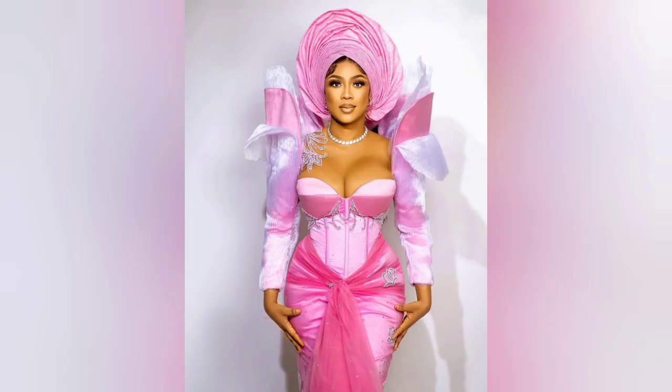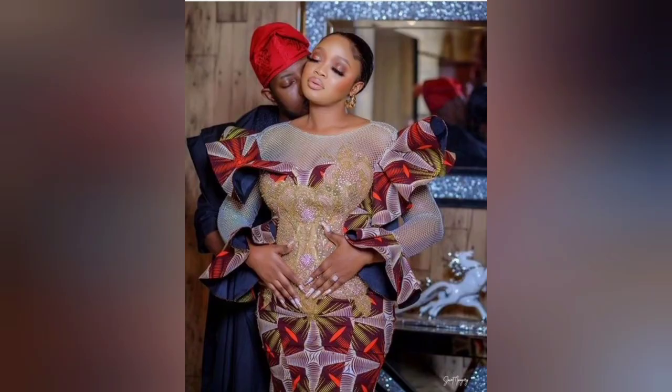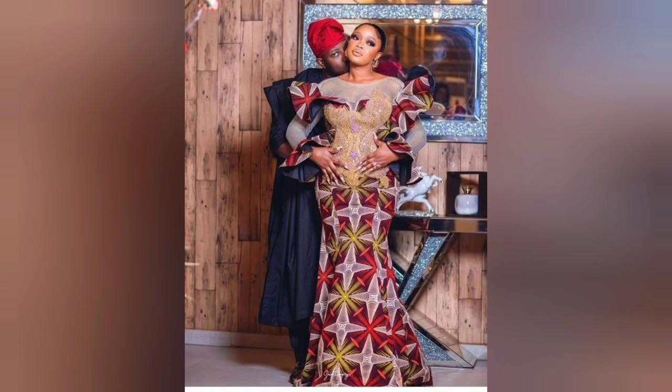Like this particular one you're seeing right now was released day before yesterday. Look at the shoulder, it's well detailed, it's dramatic, it's like when somebody wants to go extra at an occasion, extra with your outfit and style, that particular style is it. This Ankara, you're going to be seeing the full length, it's so lovely. I love the print as well, the details.